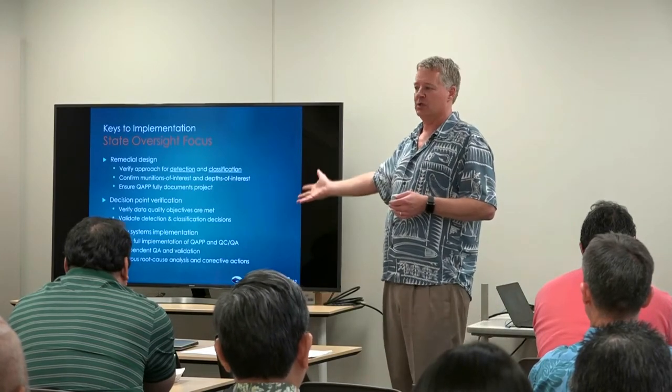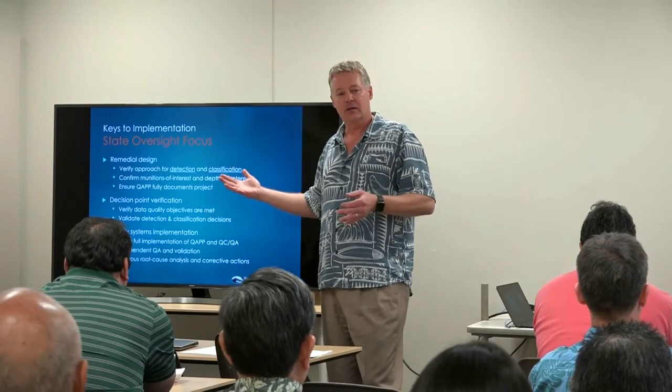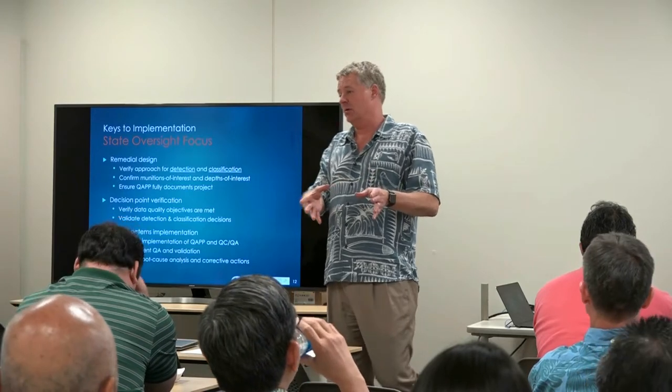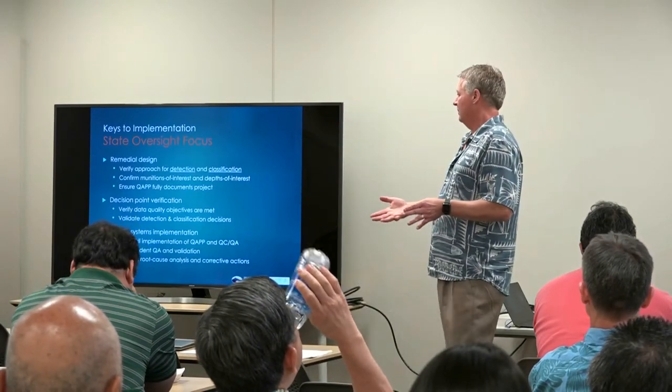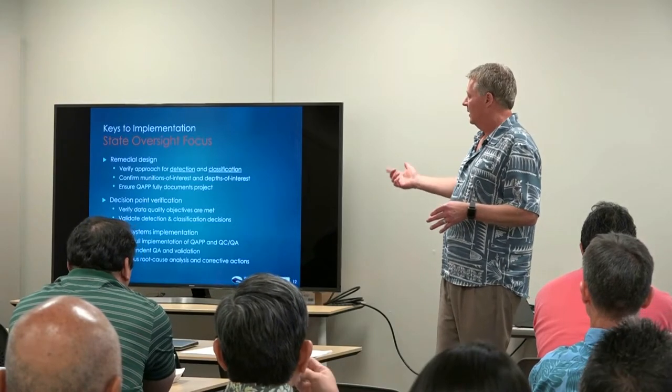Now you've got that worksheet 37 where you're going to do your data usability part to give you a back check on that. But make sure you're comfortable up front with how those decisions are going to be made and the data to be used for, and that you're going to check it and validate it.